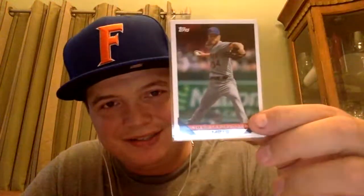And the next card that I got, and for some reason I've been picking up a lot of them lately, is a Topps Noah Syndergaard. I think it looks like it's a 2019. Yeah, 2019 Noah Syndergaard. So there you go. I got that Noah Syndergaard and like 5 others from another card auction lately.